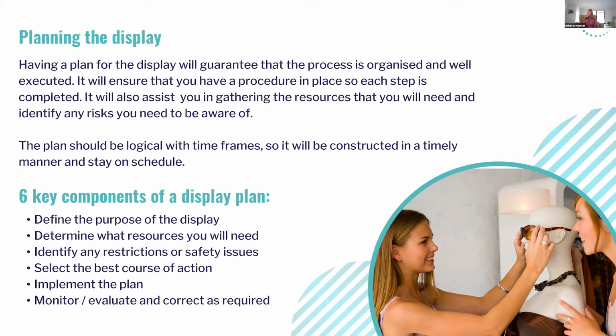Now, planning your display. This is a guarantee that you are going to have a well-executed display. You need to make sure that you think about every step, that you gather everything you need before you do it, and that you think about any risks that might be associated with setting up the display, or once the display is set up, any cords, any tripping hazards. You need to make sure that you're aware of that.